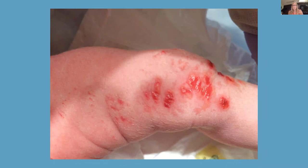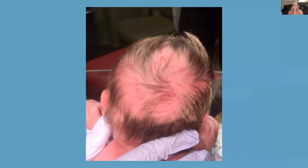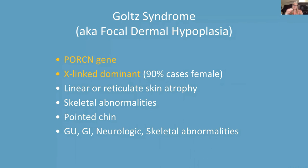Next. This is an example, and again, there's a scarring alopecia. Next. Of Goltz syndrome, which is also X-linked dominant. It's a mutation in the PORCN gene. They can have skeletal abnormalities as well as GU, GI, and neurologic abnormalities.